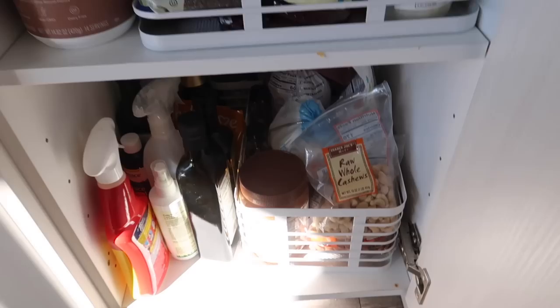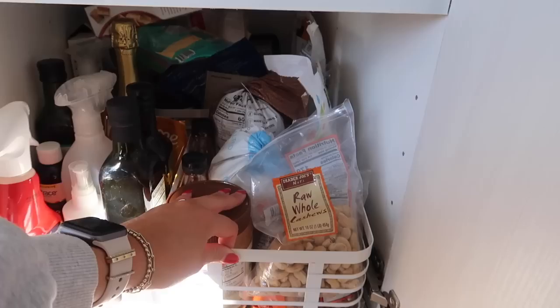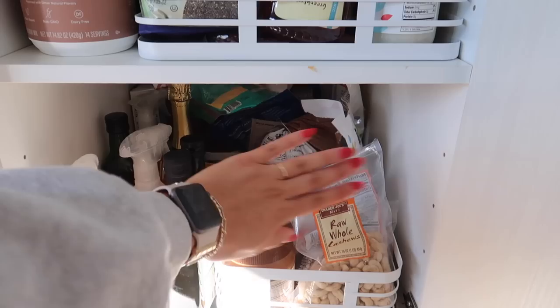And then this bottom drawer is a little bit more of a catch-all. Right here is just nuts and peanut butter and maple syrup and stuff, but then back there is cooking or baking supplies. Since we never really bake in here, if we need flour, if we need sugar, pumpkin stuff, it's back there, but it's not super easy to get to.